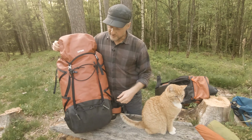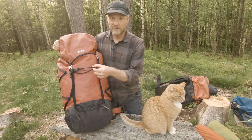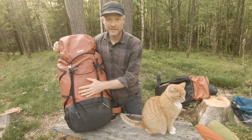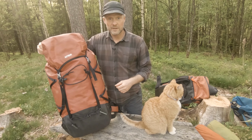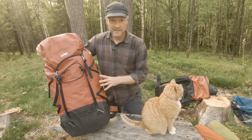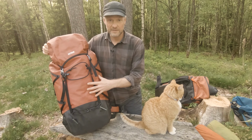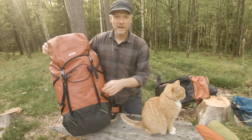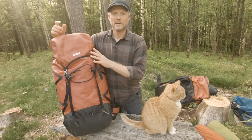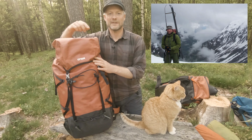I did make a little adjustment myself, so I just put this elastic here in the front so I can put on a sleeping mat in front of the backpack. Oh, and you can also attach skis and ice axes and hiking poles and different kinds of stuff to these backpacks. I think I'll just put up a picture over here, maybe, with me with the skis on the backpack.